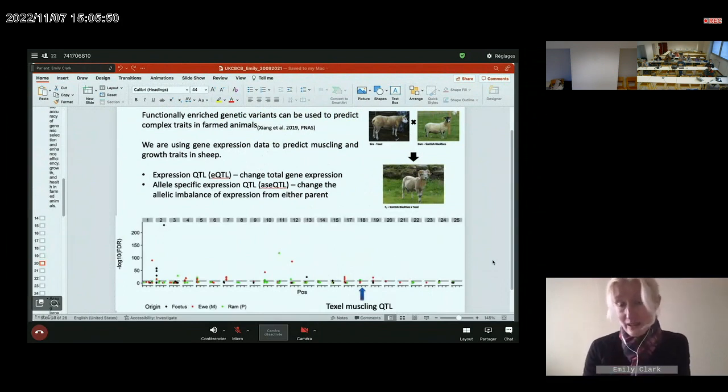So the tissues that we collected for the Sheep Atlas were from a disparate cross, so the Texel has a double muscling phenotype, and the Scottish Blackface doesn't have that phenotype. So we expected an intermediate muscling phenotype in the F1. And this was some preliminary work we did for the grant, looking at the distribution of loci exhibiting allele-specific expression across the genome. So this is all 25 chromosomes.